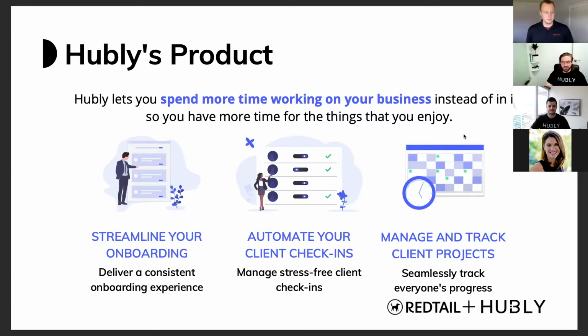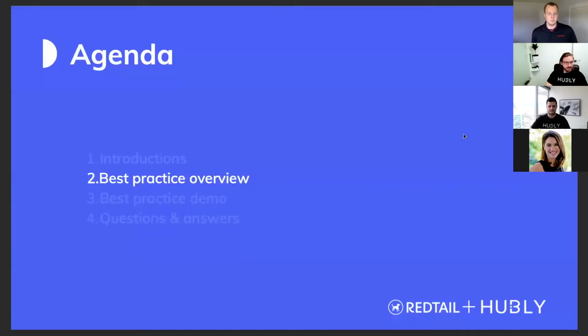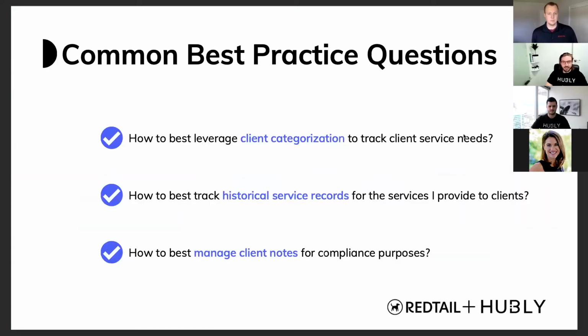I'd love to. To give everyone a quick overview of the step-by-step process we're going to cover in the demo, the current best practice we're going to demonstrate addresses three common questions that we keep getting from our advisor community and from advisors we speak to at large. The first is how to best leverage client categorization to track service needs. Categorization, and Austin will touch on this as well, is one of the most powerful ways to start tracking and creating automations in how you manage your client engagements. And so we'll show you some ways you can use Hubly and Redtail together and really leverage Redtail's tag groups for best practices client categorization.